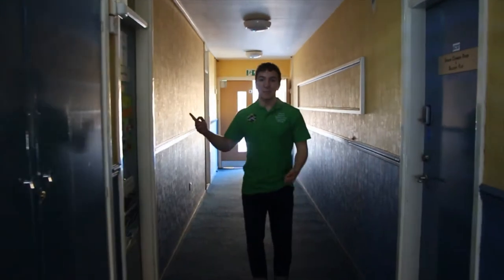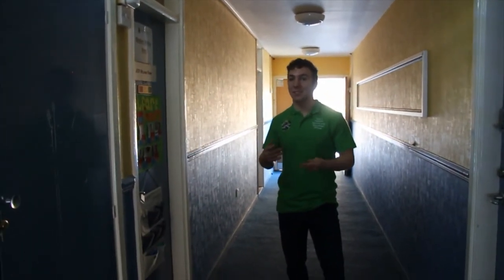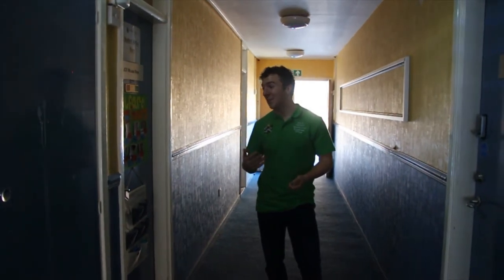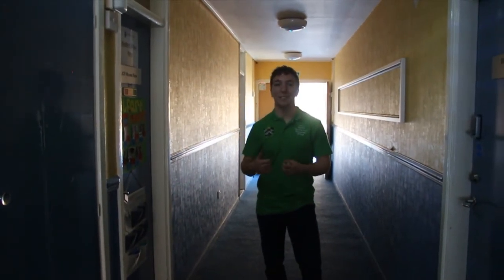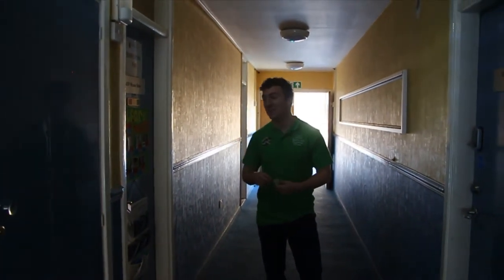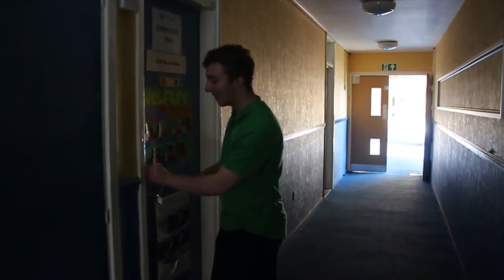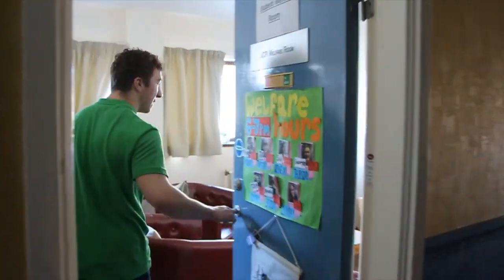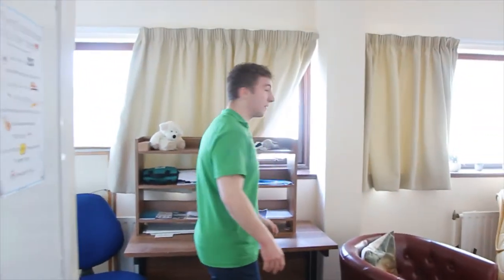So up here we've got our JCR welfare room. This is a student-run organisation where every day of the week there'll be someone in here for an hour. You can come and chat to them if you're feeling anxious, homesick, nervous, anything like that. Any problem, big or small, they can help you take care of. Also on the door, there's condoms, tampons, and pregnancy kits. In case you're in an emergency, you can come and get those anonymously.